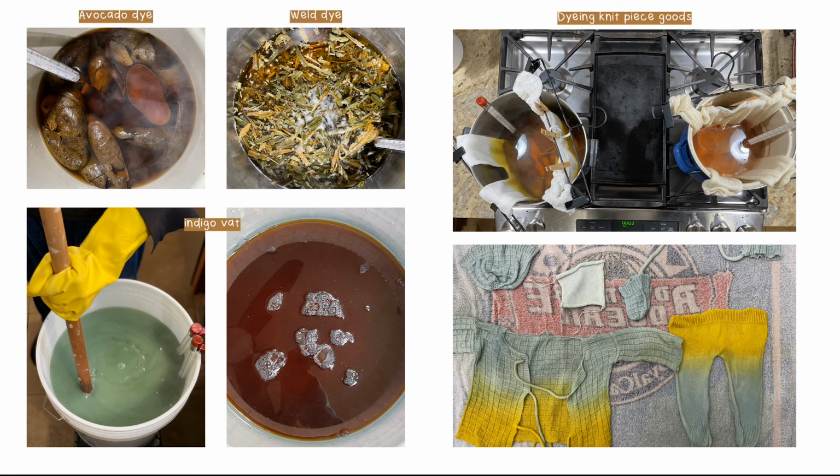There are multiple methods for extracting pigment from dye stuff. In this instance, the avocado skins and pits, as well as the dried weld, were simmered in large pots on the stove for an hour at simmering point to extract their color. Likewise, an organic sugar vat or 1-2-3 vat recipe was utilized to dye the fresh indigo powder.